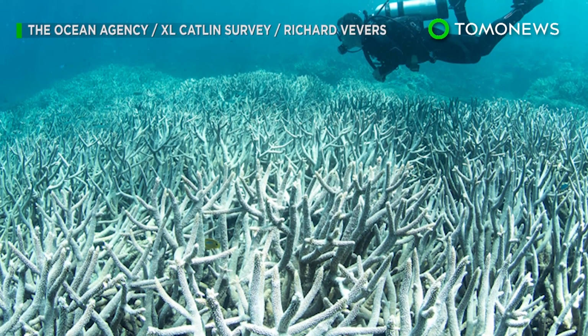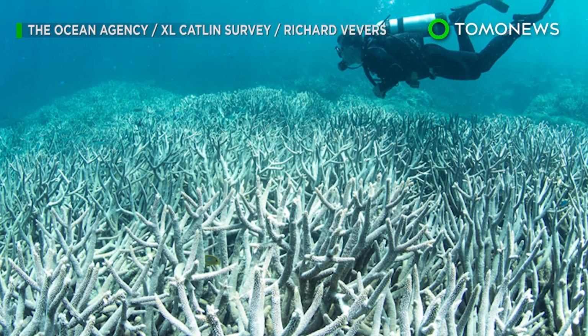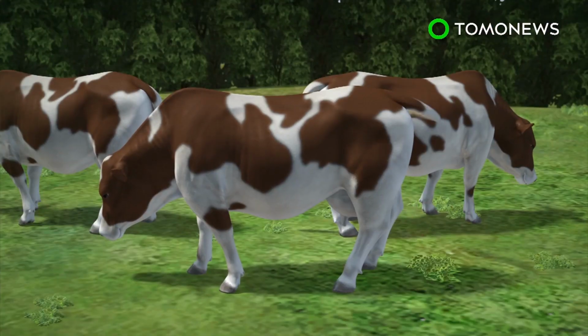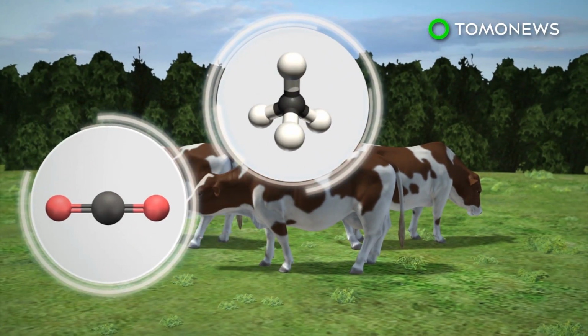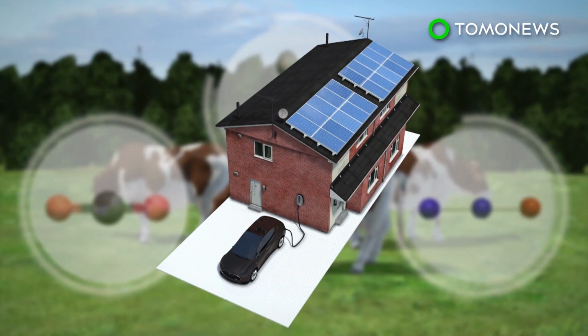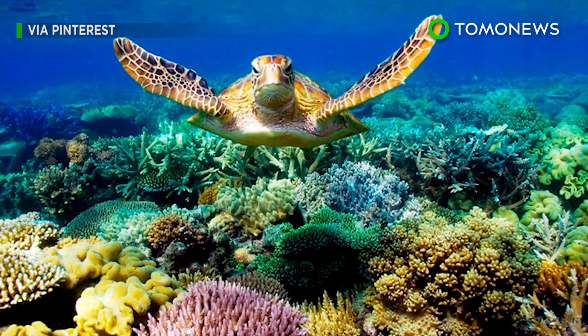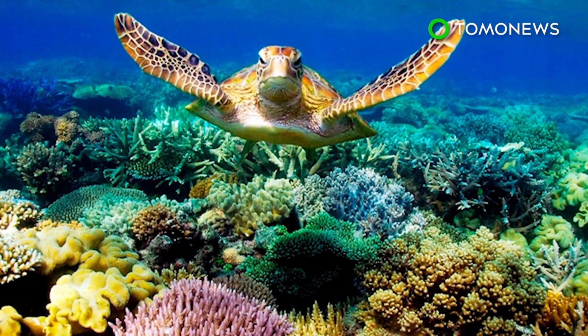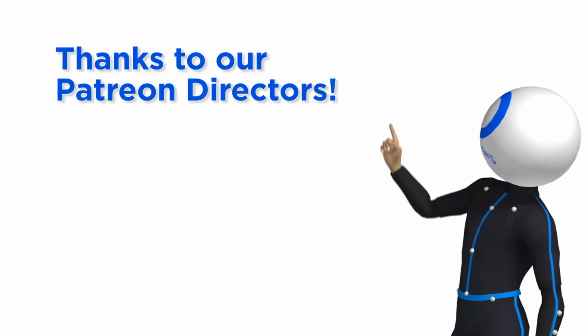In order to reduce ocean temperatures and give bleached reefs a chance to recover, greenhouse gas emissions must be reduced. Greenhouse gas emissions can be cut by reducing meat consumption and using solar and electric energy instead of fossil fuels. So, if we want future generations to enjoy the beauty of the Great Barrier Reef, it seems it really is up to us.